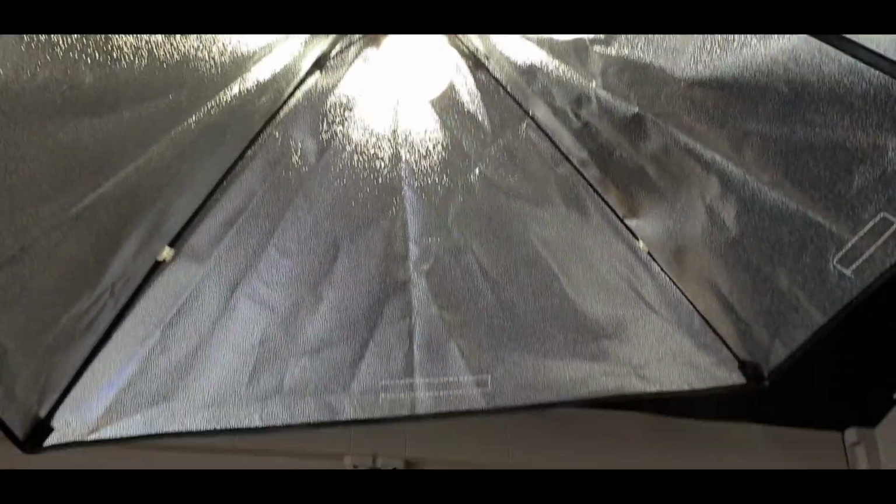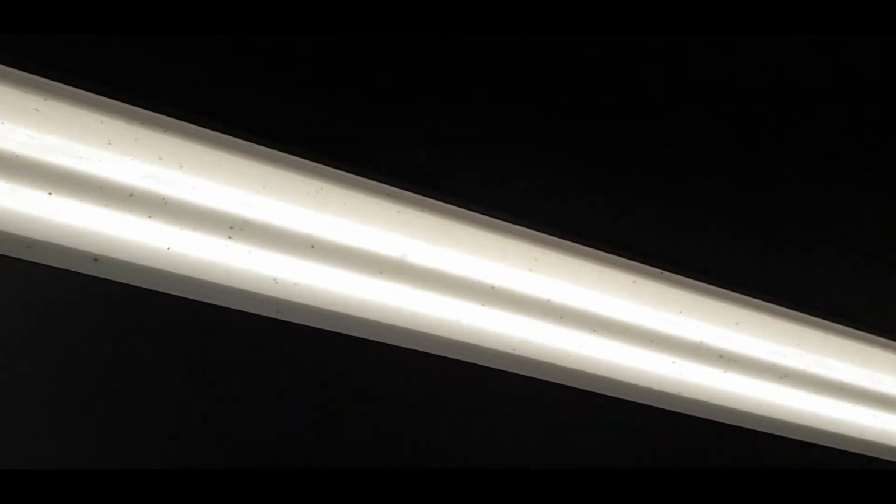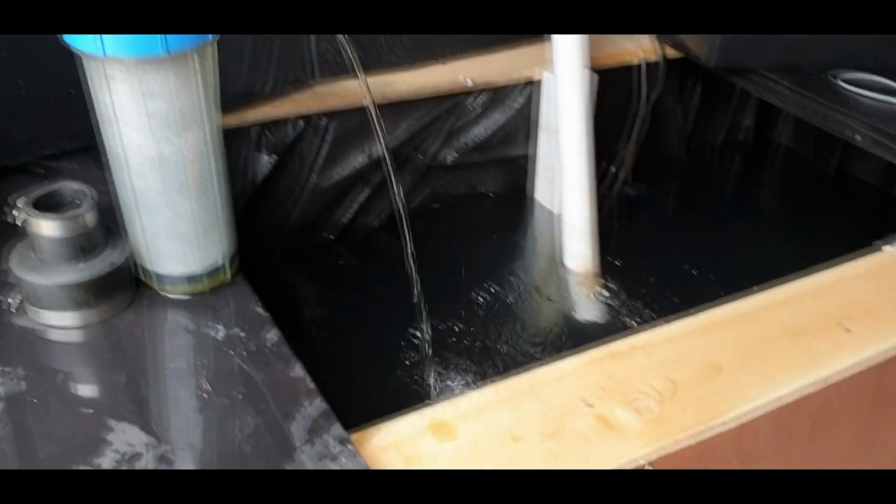Now I did install this light actually, which is really nice, because otherwise we wouldn't have any light when we're in the shed. But for the daylight, say the door's shut, it does have this light beam at the top, which is really ideal. And when the door's shut, you can still see the fish swimming around.